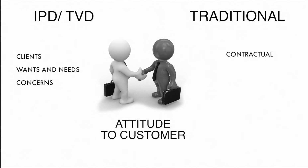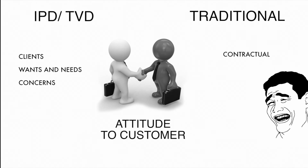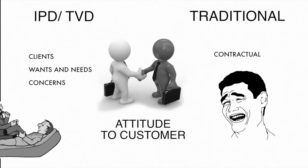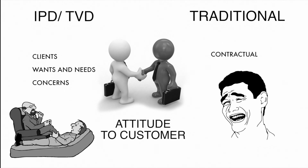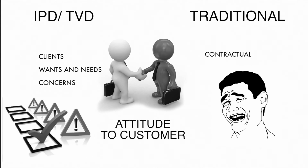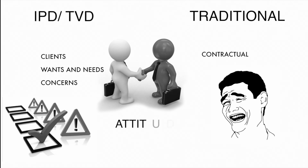In traditional construction, there is purely a contractual business agreement with the client. This leaves very little consideration for the stakeholders' needs and wants, and concern for client value is virtually non-existent. The IPD approach ensures that through constant review of progress marked against key value requirements, all stakeholders' concerns are kept at the centre of the project. Key project values are design criteria, not simply aspirations.